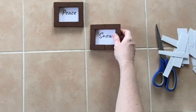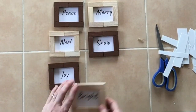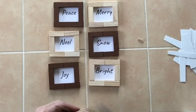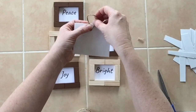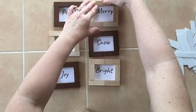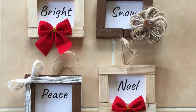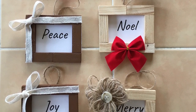Once all 6 frames have been trimmed, you can decorate them any way you like. I take a little bit of twine and make a bit of a hanger to put on the back of each one first. Now you can leave these just the way they are, plain and simple. And if you don't like the farmhouse decor look, you can also paint them any color you like. You can glam them up with pink, silver, gold, anything that you like. I put ribbon and my little twine flowers on them. And there's a link above if you want to know how to make the twine flowers.